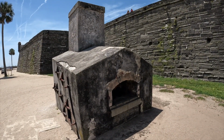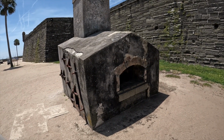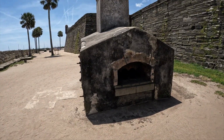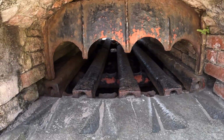Now this here, guys, is what they used for a hot shot. They would actually heat the cannonballs to red hot, and then that would be shot at an enemy ship to set the ship on fire. Interesting stuff. Look at the inside of that. That's kind of cool. Wow.